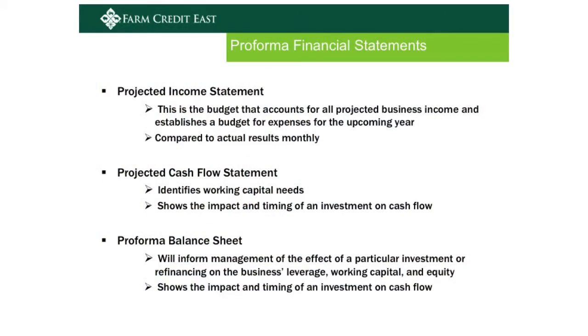Your projected cash flow, I equate this to a budget. You should have a personal household budget to plan. When that property tax bill comes due, you want to have enough money in savings to account for that. Same thing with your projected cash flow statement, looking at where the income's coming in, where it's going out.